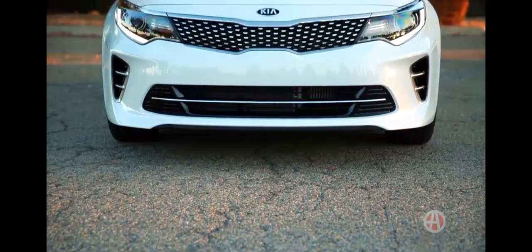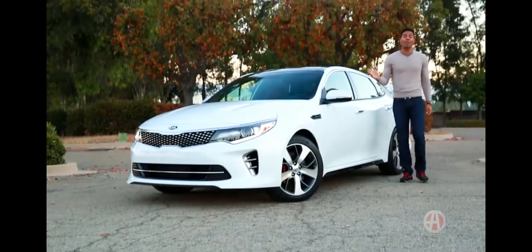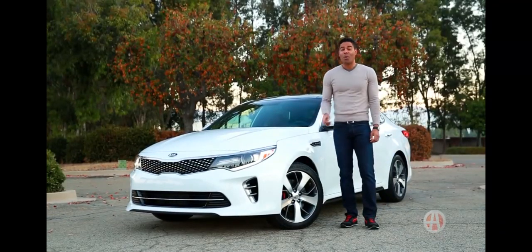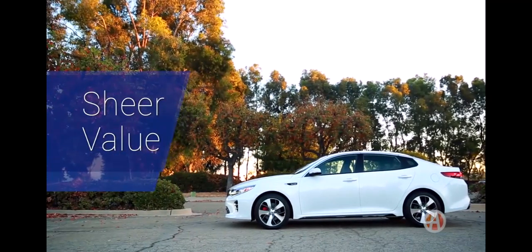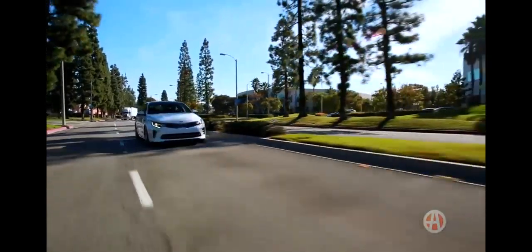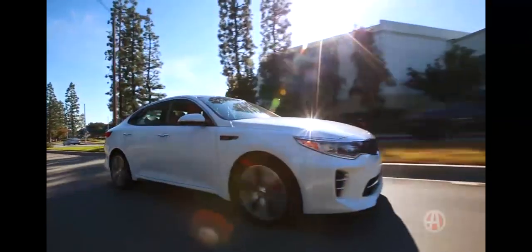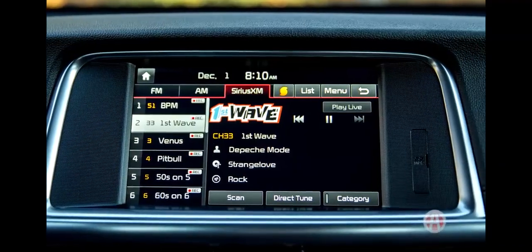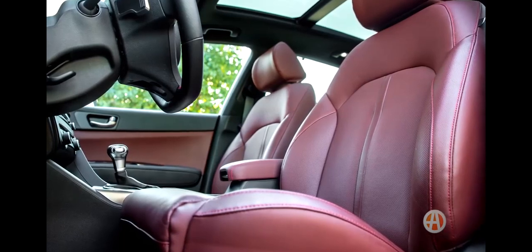In the midsize sedan world, to say the competition is stiff could be an understatement. The Kia Optima knows how to compete, and we have 5 reasons why the 4th generation Optima will win you over. Sheer value. Unlike many in the midsize sedan segment, the Optima has a value that is hard to match. Starting at under $23,000, you'll have a tough time looking elsewhere when comparing. The feature-rich Optima offers satellite radio compatibility, remote entry, and an 8-way power driver's seat, to name a few.